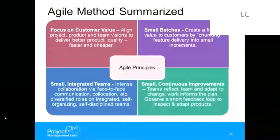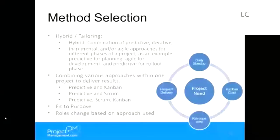Okay. Method selection. And actually, the concept of hybrid tailoring is very prevalent in the PMI Agile Companion. That's why I would argue that almost all approaches today are within that hybrid role. Tailoring is basically a way of, we understand that the process knowledge areas, the workflows, et cetera, are frameworks and models. It's not one size fits all. Tailoring means we take the stuff out of those different tools and techniques and frameworks and knowledge areas, and modify them or adjust them to fit our need. And so hybrid is just a combination of these predictive, iterative approaches, tools and techniques.